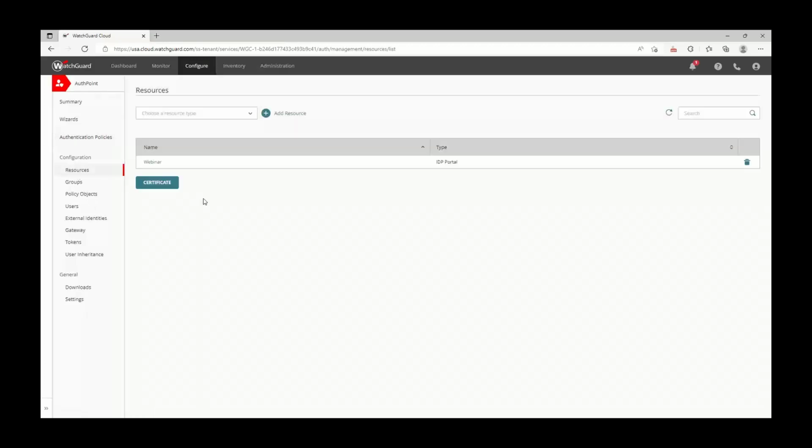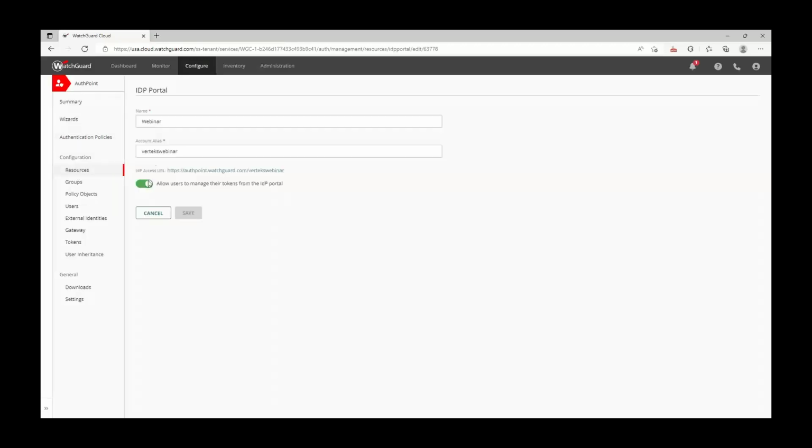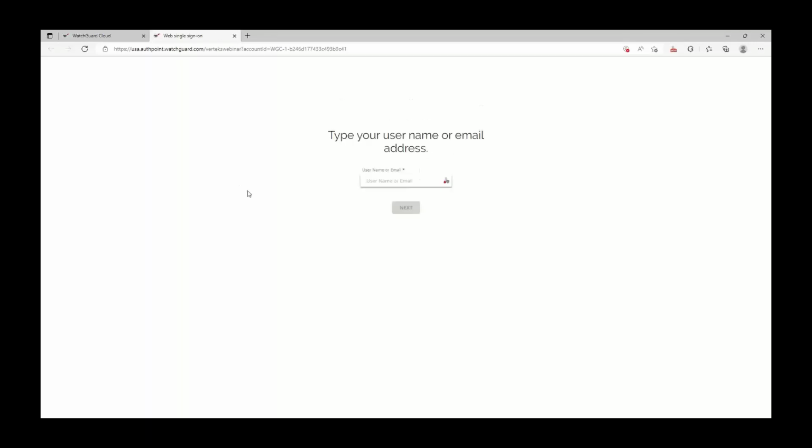So let's get to the resource I created. I have the link here, so let's open this link now. Then I'm back to my end user hat. So I'm trying to log in to the portal. You can also customize or brand your IDP portal. It shows the logo of your own company here. But let's see, I'm trying to log in as F. Mansur.